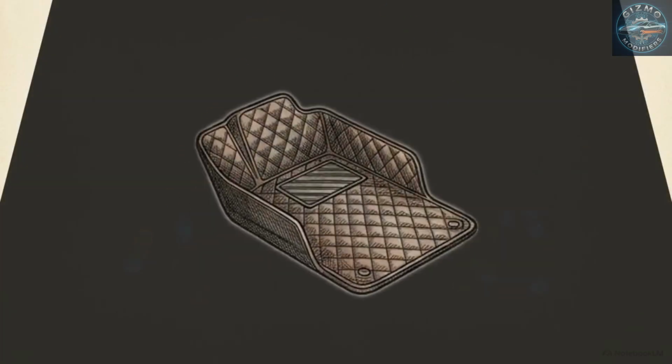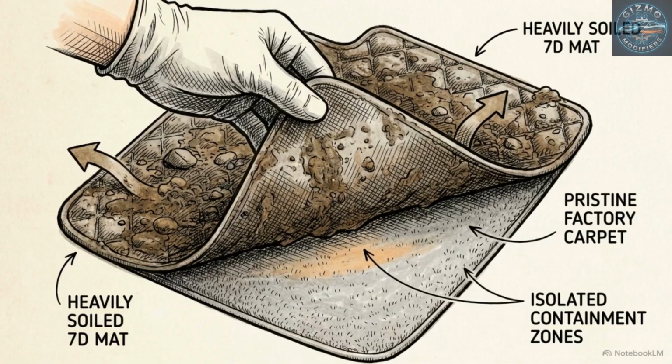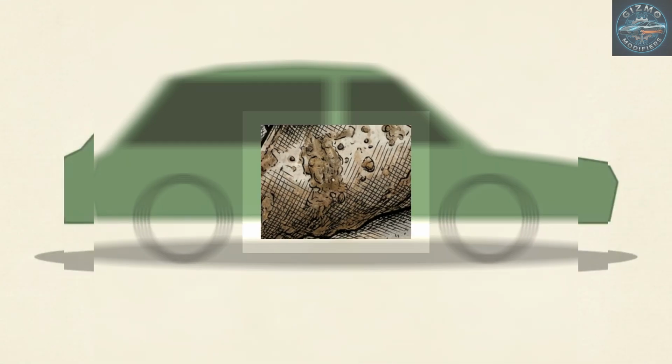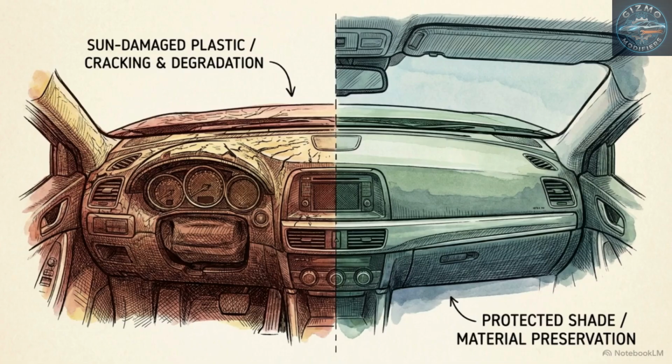7D mats feature raised, structured edges that physically trap monsoon mud and water, keeping it completely isolated from the OEM carpet underneath. Above the floorboards, sunshades and seat covers act as a barrier against intense UV rays, preventing your dashboard and factory seats from cracking when interior temperatures hit 45 degrees.